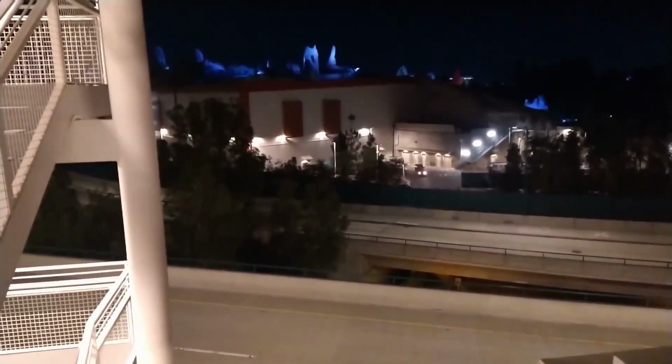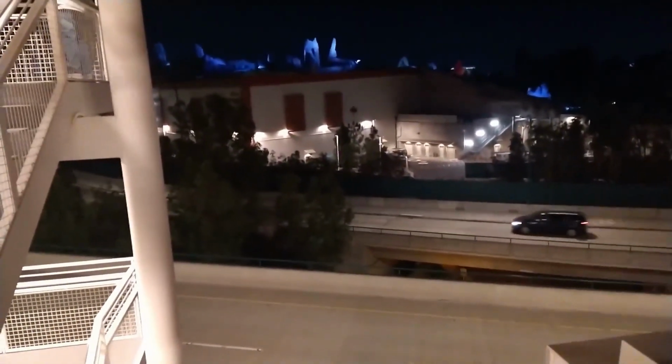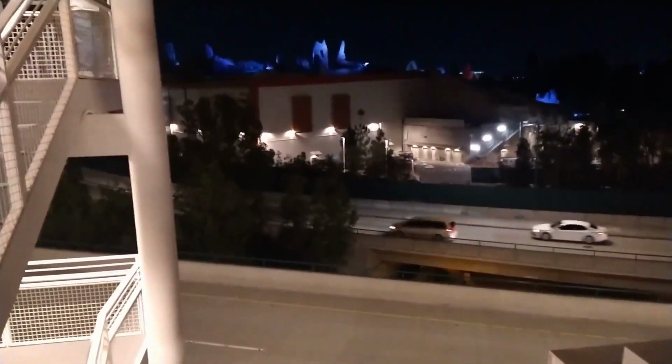Alright, so we're going to end our construction update looking at the former construction site of Star Wars Galaxy's Edge. We used to come right to this spot a lot during the building to watch it, so I figured this was a fitting spot to end tonight's construction update.